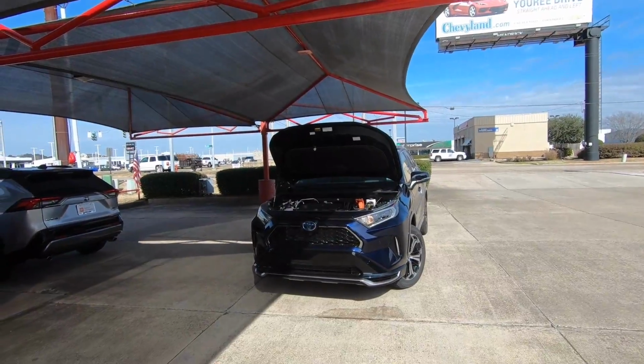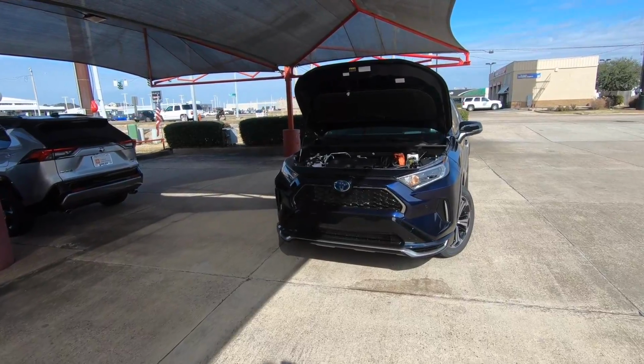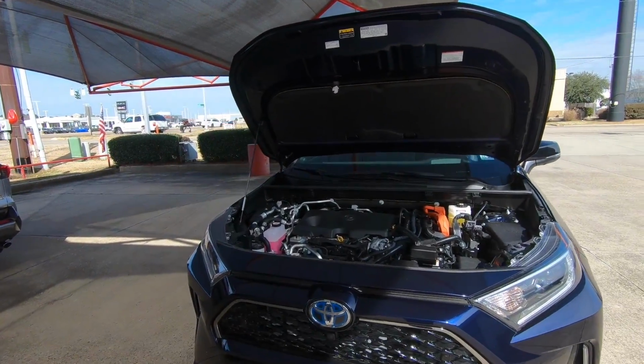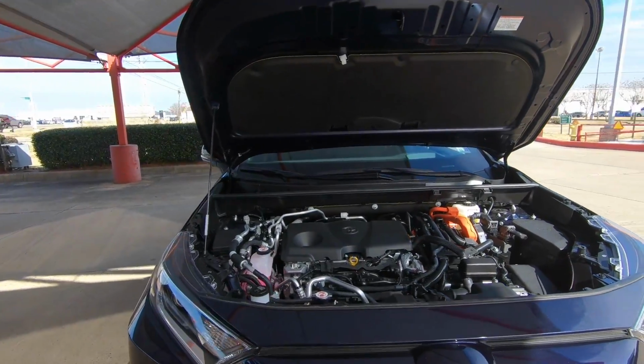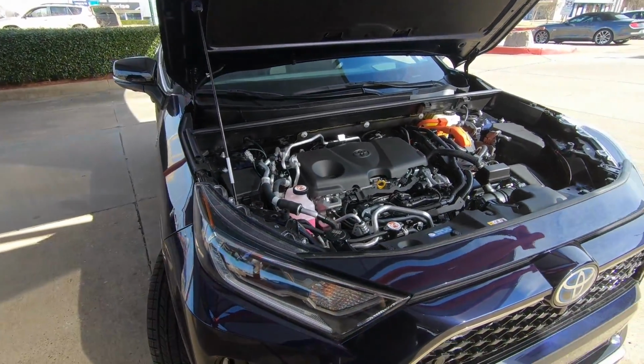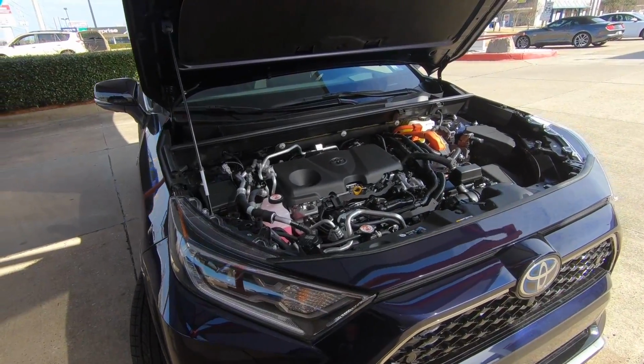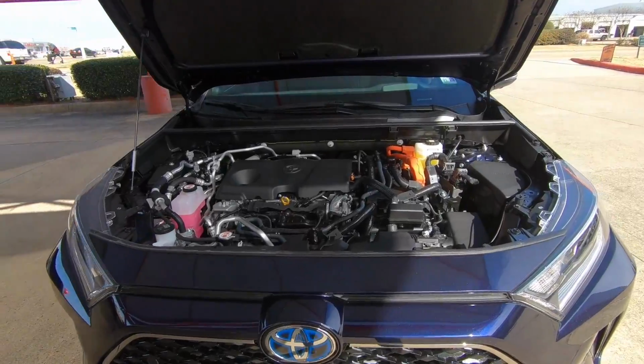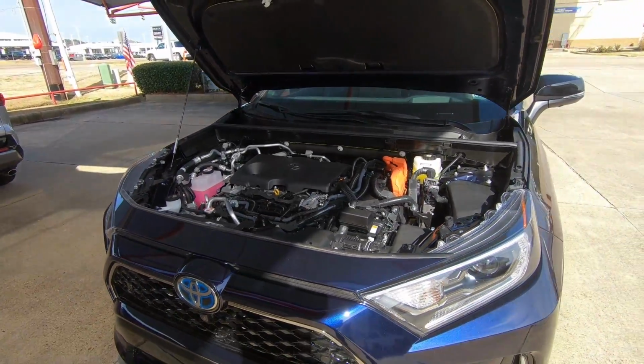And of course, the heart and soul of any hybrid combination, the 2.5-liter 4-cylinder engine, in this case paired with the electric motor. Combined together, putting out 302 horsepower. It is mated to a continuously variable transmission, which is not unusual with these hybrid powertrains.